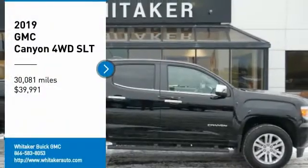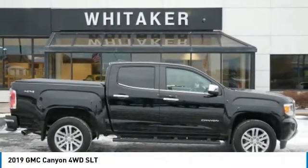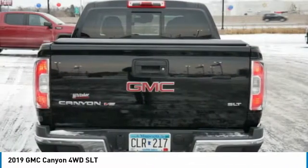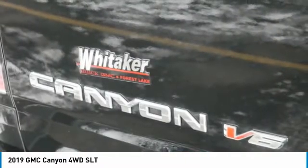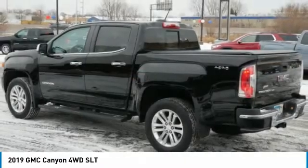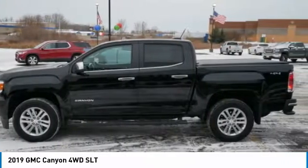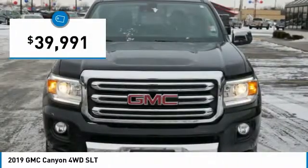Looking for the right vehicle? Check out the 2019 GMC Canyon. With one of the most powerful standard 4-cylinder engines in the class, the Canyon lets you enjoy 18 city, 25 highway EPA estimated MPG, and is engineered to absorb the bumps, handle the curves, supply superb traction, and provide seating for 5, and is priced below $40,000.